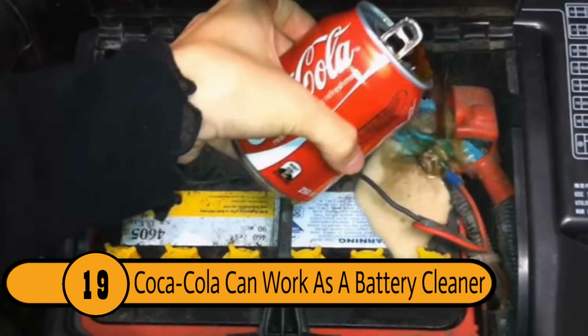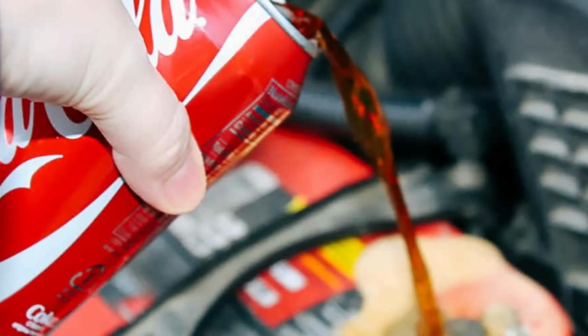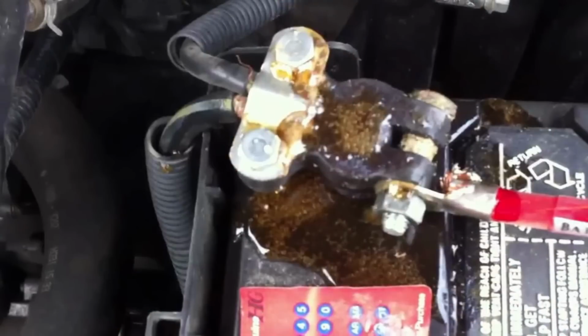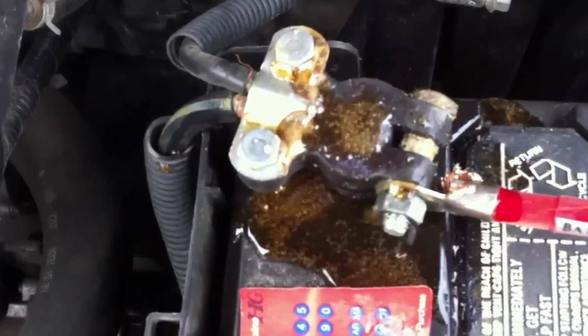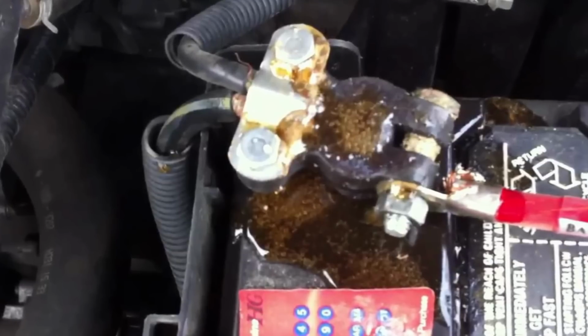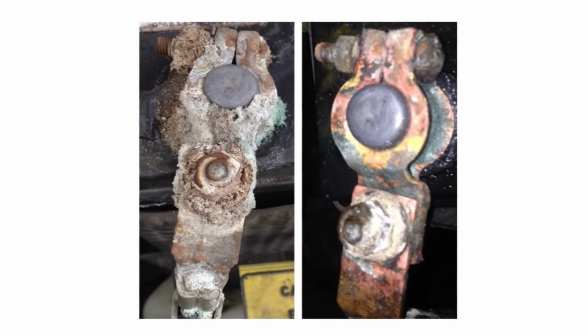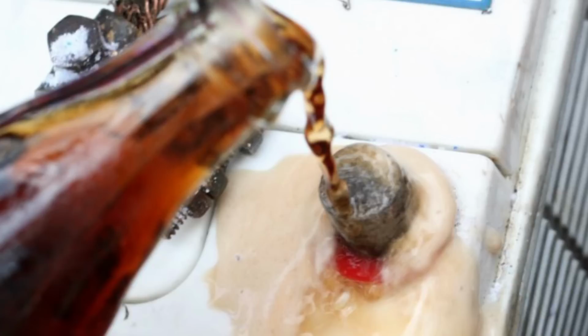Number 19. Coca-Cola can work as a battery cleaner. Over time, the battery in your car can start to corrode. This corrosion can make it difficult for your car to start. The best part about using Coca-Cola for this is that it won't dilute the battery acid. However, it will still get rid of the corrosion. If you're having battery issues, you don't need to worry about going to the auto parts store to find the right product. You might have the perfect solution right there in your refrigerator.